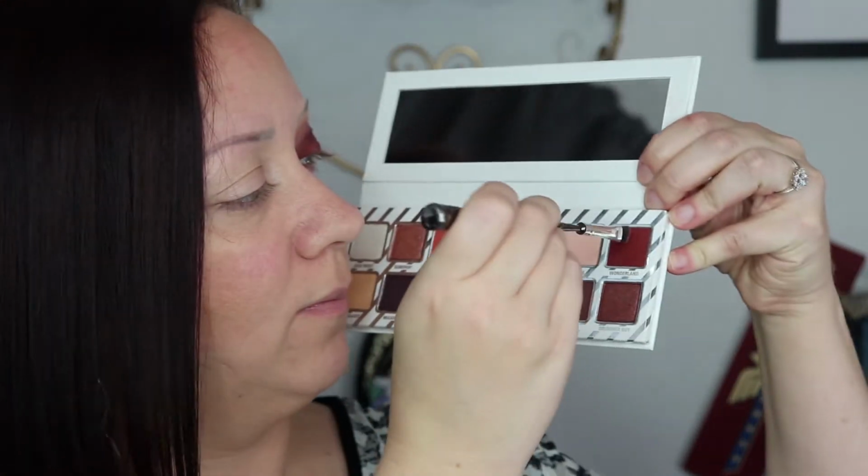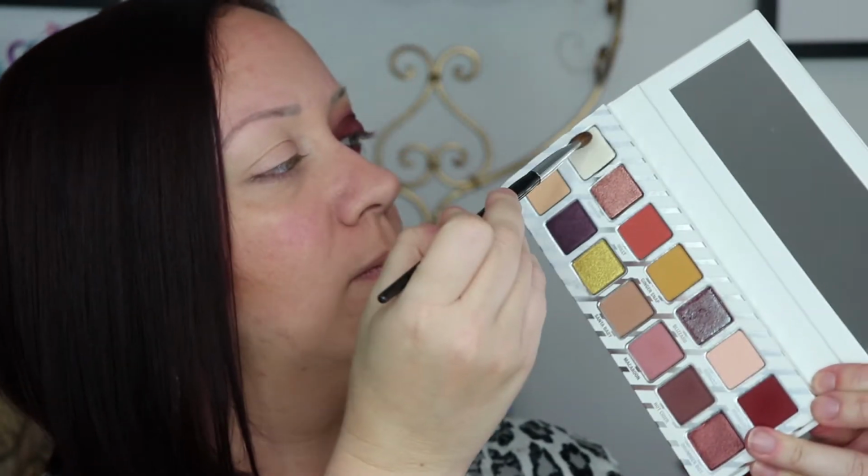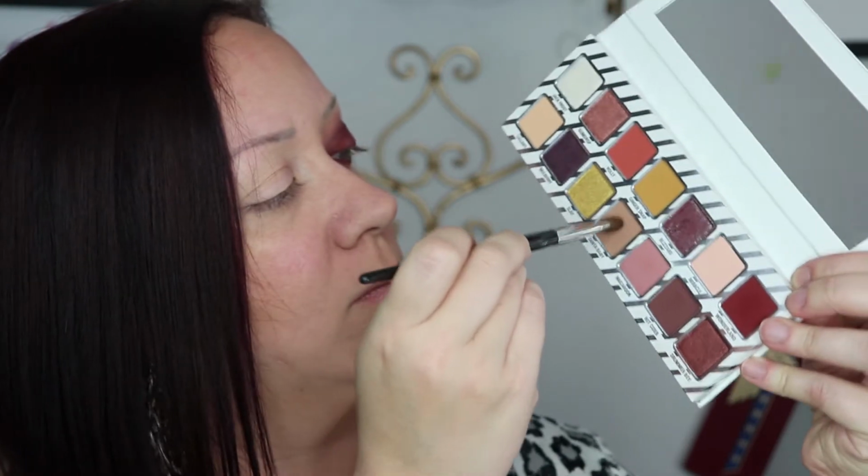Then I'm just using that same fluffy brush from earlier just to make sure everything's blended. And then going in with a flat angled dry brush into Wonderland, I'm just lining the lower lash line. Then I'm taking a pencil brush into the shade Macaroon, and I'm really just kind of smudging that lower lash line shade a good bit. Now I'm taking a kind of fluffy flat brush going into the shade Jack Frost, and I'm using this to very lightly highlight my brow bone. Then I decided I wanted a less rosy tone on the lower lash line, so I'm dipping back into Santa Baby.